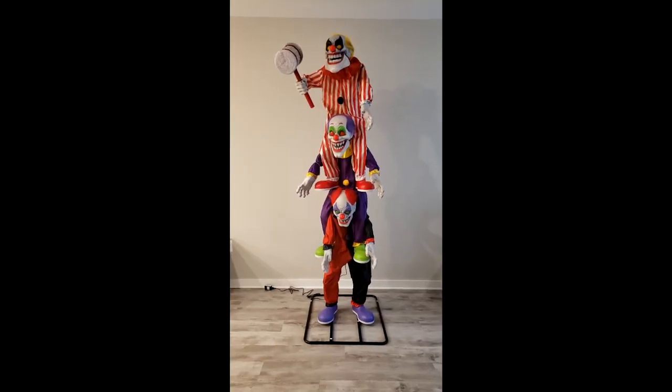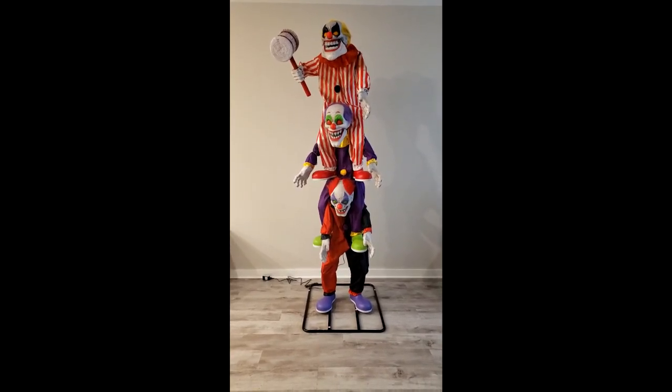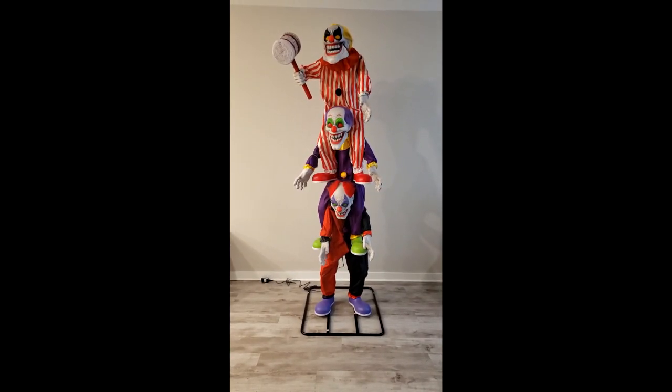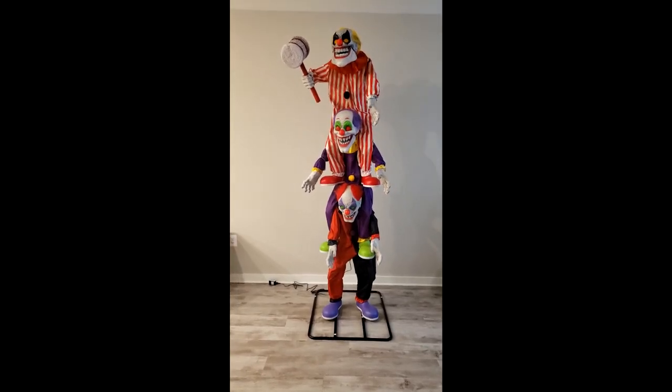Let me show you if I can find it. There it is. So I'm going to go ahead and get this thing set up, and I'll see if I can get it stacked in here. So I'll be right back. And here they are, guys. All three of the Trickster Trio clowns stacked on top of each other. I will make some arrangements for when I get to properly displaying these guys, but for now, here they are.